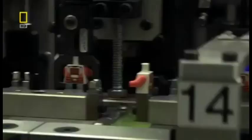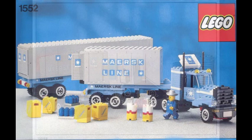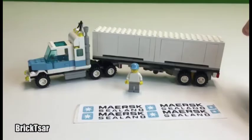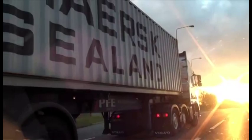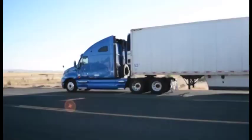The following years, we'd see the release of three Maersk truck sets. 1980's 1651 Maersk Line Container Lorry, 1985's 1552 Maersk Line Container Truck, and 1995's 1831 Maersk Line Container Lorry. These sets were the first to include minifigures for the Maersk line, and each figure was exclusive to their respective sets. It's not known if these sets are based on real Maersk trucks, but the 1651 resembles a European flat-nose truck, while the other two resemble American-style trucks.